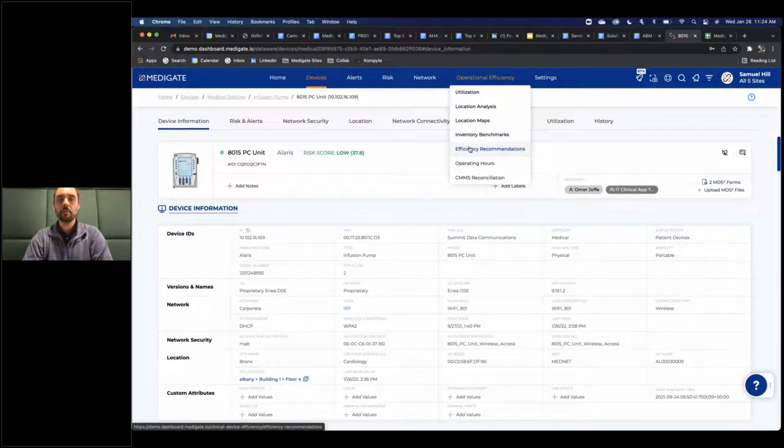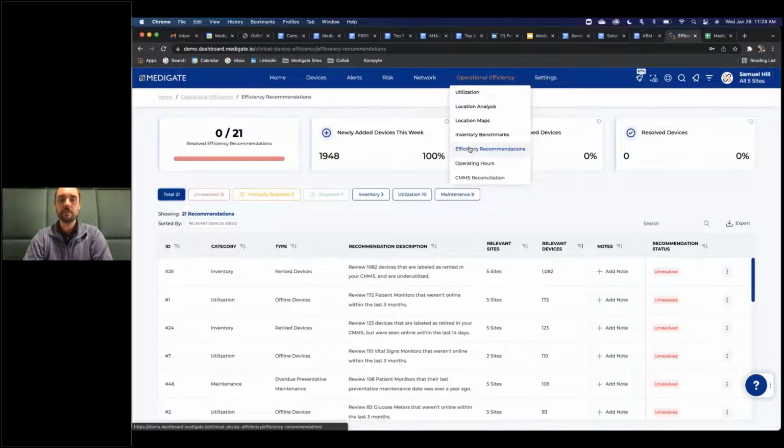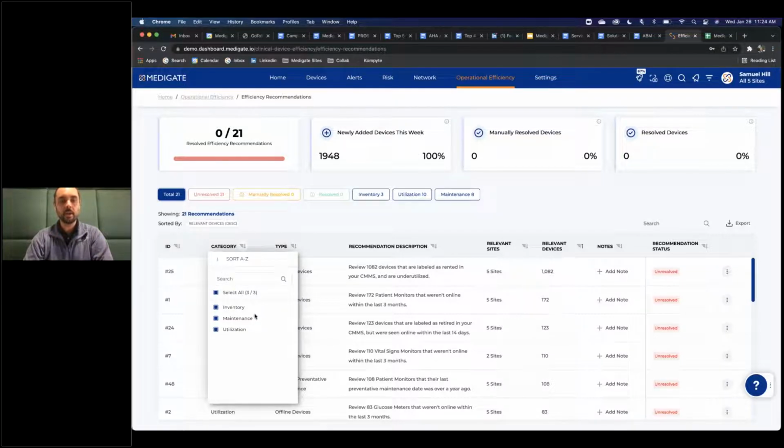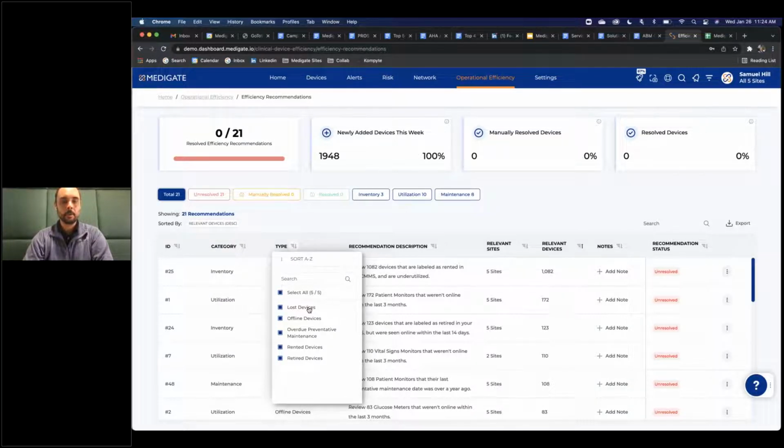Now let's look at something that we're very proud of, and these are what we're calling our efficiency recommendations. And these are specific actions that we're recommending in this demo environment. It would obviously be very specific to your world, but in this demo environment, we're recommending that your organization take some of these actions. And we break them down into different categories. We have either an inventory category, a maintenance category, or a utilization category to work with. And then we have different types of devices, whether it's lost devices, offline, overdue preventative maintenance, rented or retired devices.